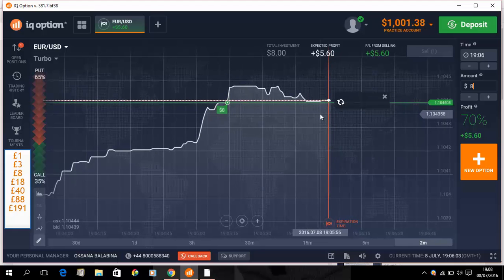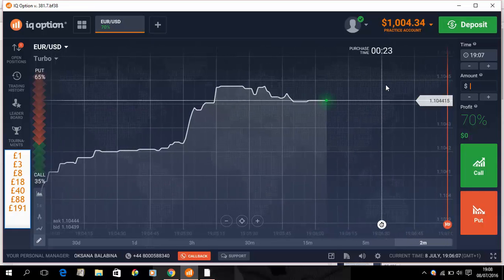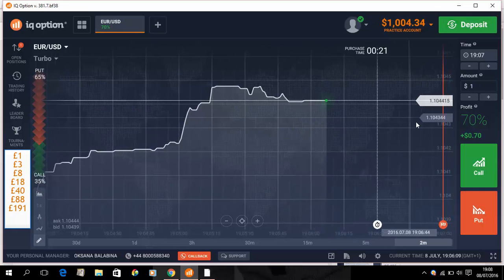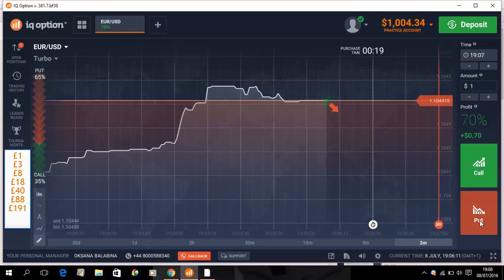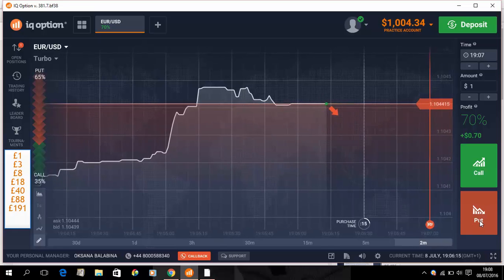So you can see that one was in the money. Just by doing this for 10 minutes now, we're nearly up to £5 profit, just by going in different directions every time using a modified Martingale strategy.